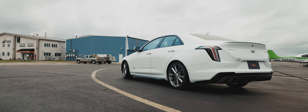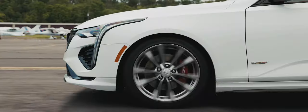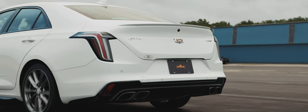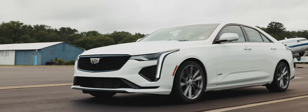And even though I'm not a fan of white cars, I stand by what I said earlier about it being a good looking specimen from the front and the back. I think that all it really needs now is some wider wheels and maybe a black deck lid on the trunk, and then you're in business. Alright, it's time we got this party started.